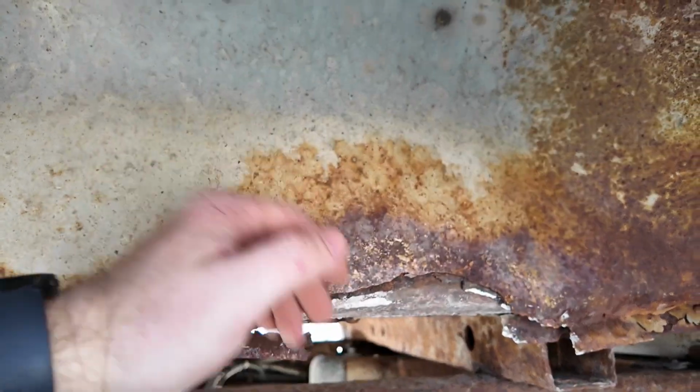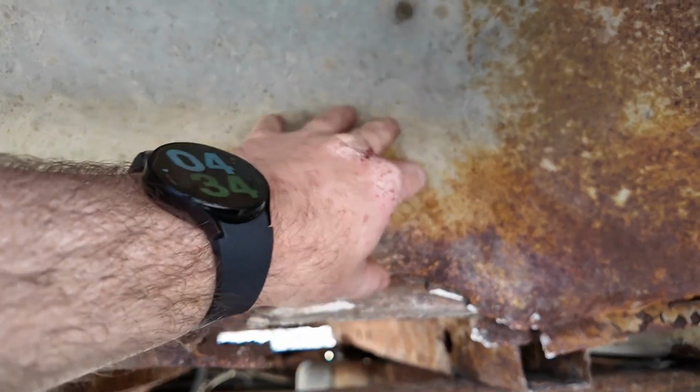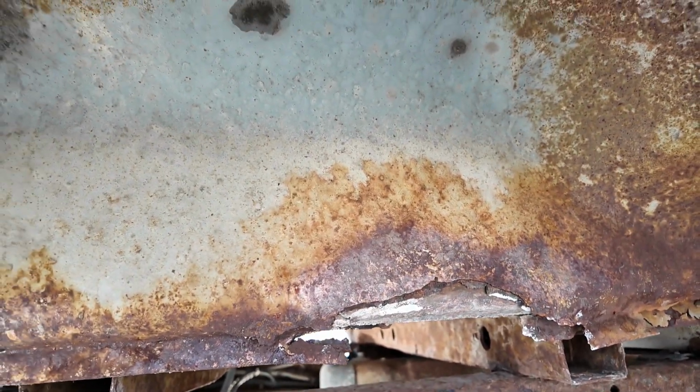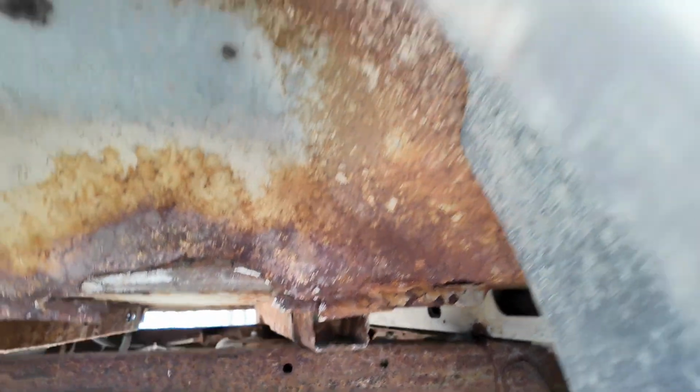So I might have to rip out the liner and then make new wheel wells and kind of weld those into the box. So we'll see. I'm excited to take on a project like this.